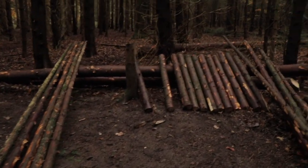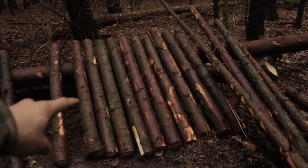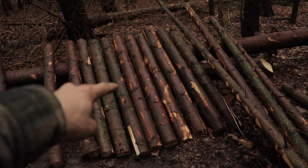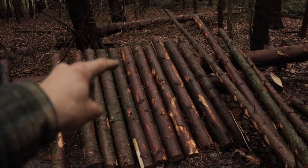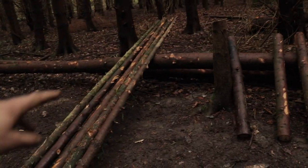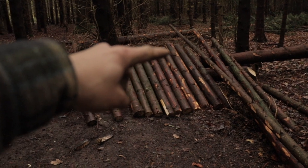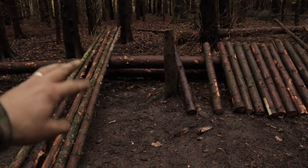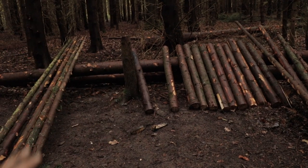Over here, we have been collecting resources. So we have the foundation poles here. These are the posts that we need to take the bark off and then burn the ends, because these are going to be the first point of contact in the ground. Then we have some longer ones here, which Dustin collected earlier. These are going to act as the rafters. That will be possibly episode 2 or 3, we're not sure yet. But this episode is all about resource collection.